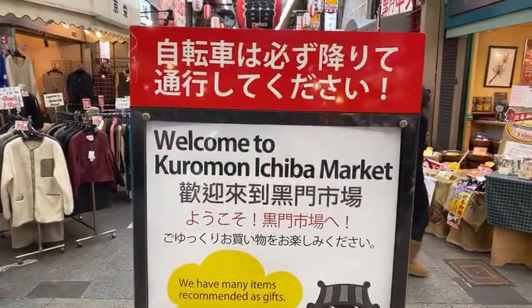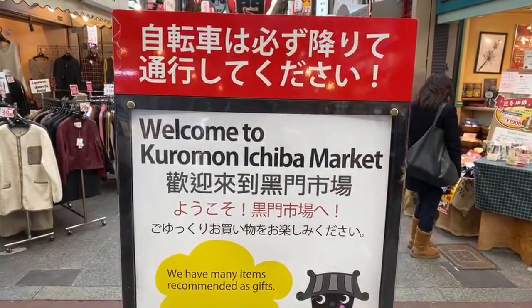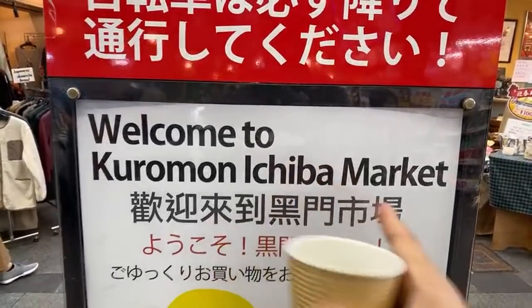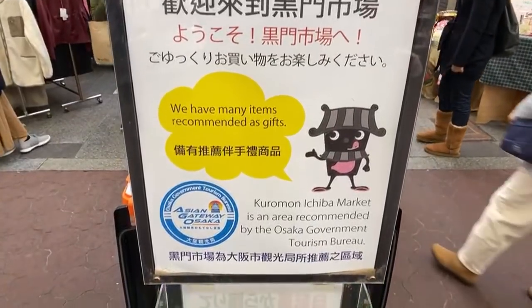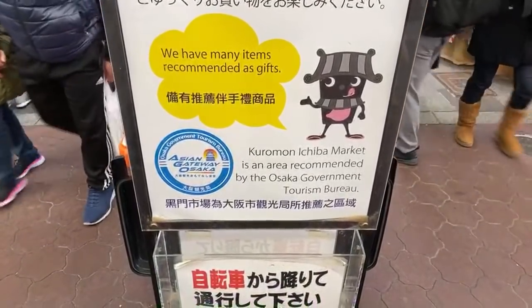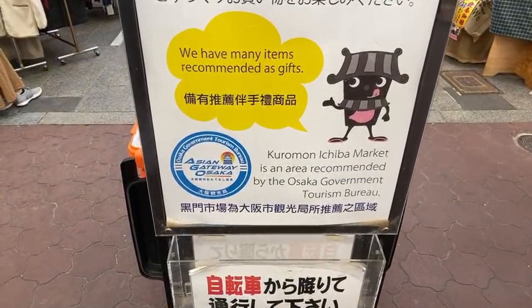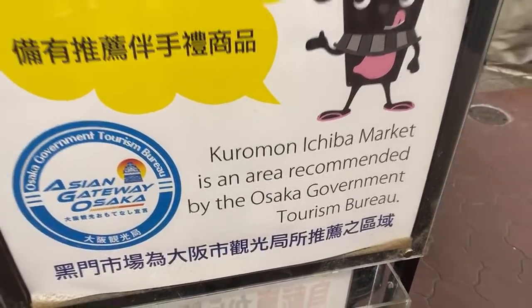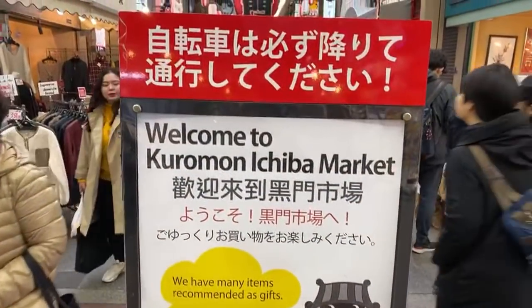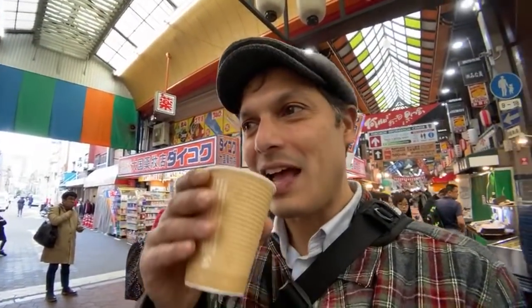Let's look at this. Welcome to Kuromon Ichiba Market. It's known as Kuromon Ichiba, but Japanese will say Kuromon Ichiba. They don't say market. Ichiba means market, basically, in Japanese. We have many items recommended as gifts. They really want you to shop here. It's an area recommended by the Osaka Government Tourist Bureau. It's an Asian gateway approved. They really like to say that they're recommended. But they also say that this is a local market, where locals shop. So the question is, can you have it both ways? And the answer is, in a way, yes.